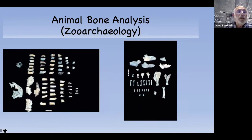Were they butchered by professionals, or was it done by someone else? What parts of the animal were eaten? What was the age of the animal? That can tell us about the economy. If the animal was young, it means that it was raised for meat. If the animal was old, it means it was raised for the byproducts, maybe the milk, the wool or hair.